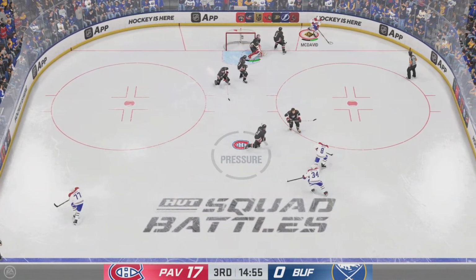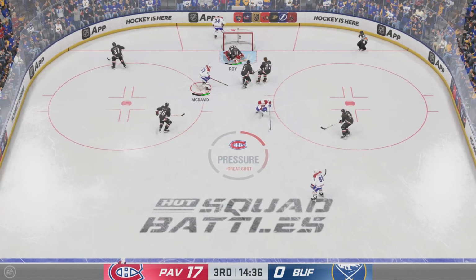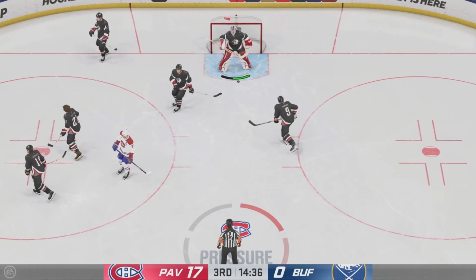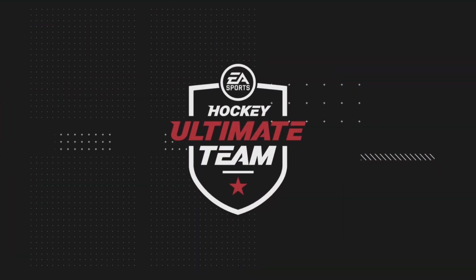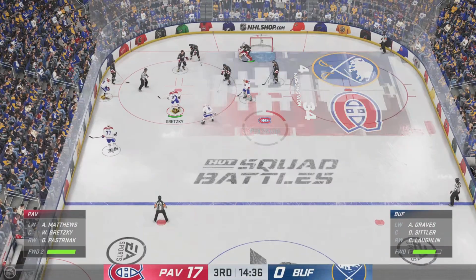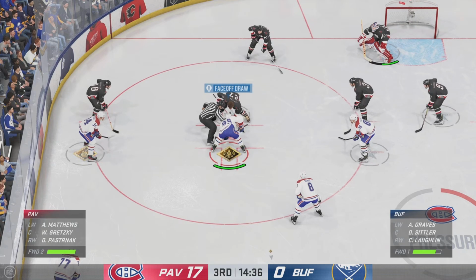Grabs the puck in the corner. Moves into the slot. Oh, he got all of that. What a save by Roy! As a goaltender, you want to make yourself as big as possible, and that's exactly what he does right there and just takes away the net. The Canadians have a significant lead here in the third period. They have brought their A game tonight.